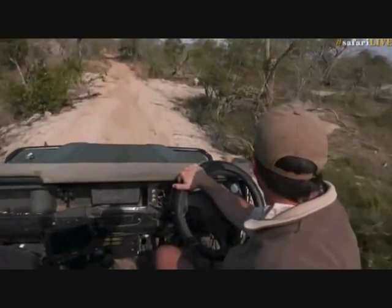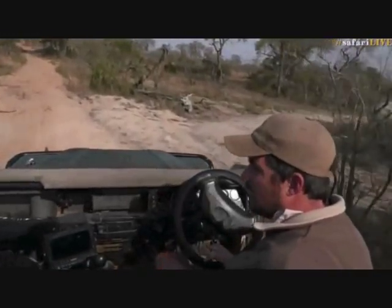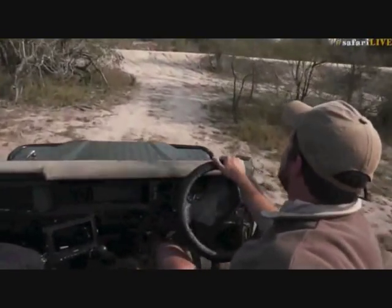It might not be great for the time being, but it will certainly help us in a few months' time, or next winter at least, when we've got a nice cover of grass and lots of vegetation for all of our animals to eat. So that's the plan at least.